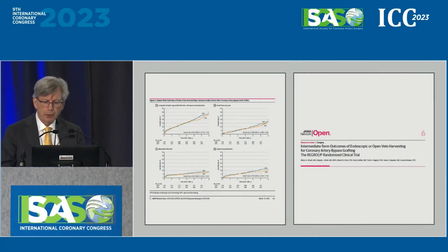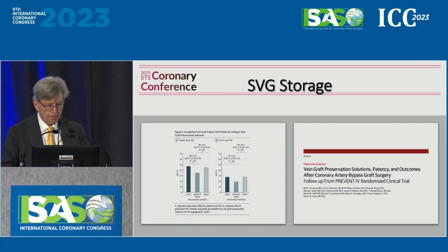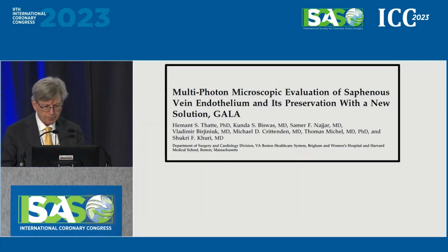In more extended follow-up, there continued to be no difference in MACE, suggesting there's no large difference in the quality of the harvested veins between groups. I'll now talk about SVG storage. Another secondary study, the PREVENT-4 RCT, showed that graft stored in a buffered solution rather than saline or blood was associated with improved patency. This again is an observational result within a randomized trial.